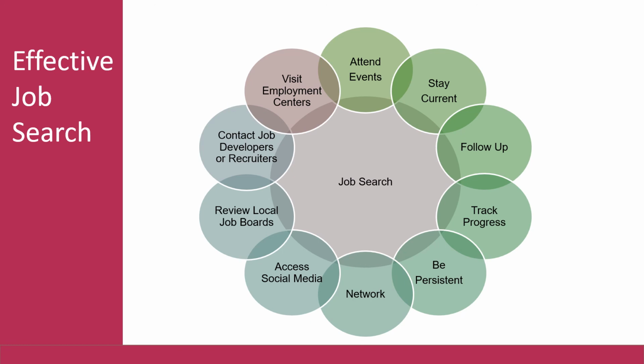Be persistent, and don't just apply to one job and put all your eggs into one basket and think that's enough to get a job. Apply to many job positions and network with people you know. Access social media platforms like LinkedIn. Review local job boards, contacting job developers and recruiters. And lastly, visiting the employment centers.